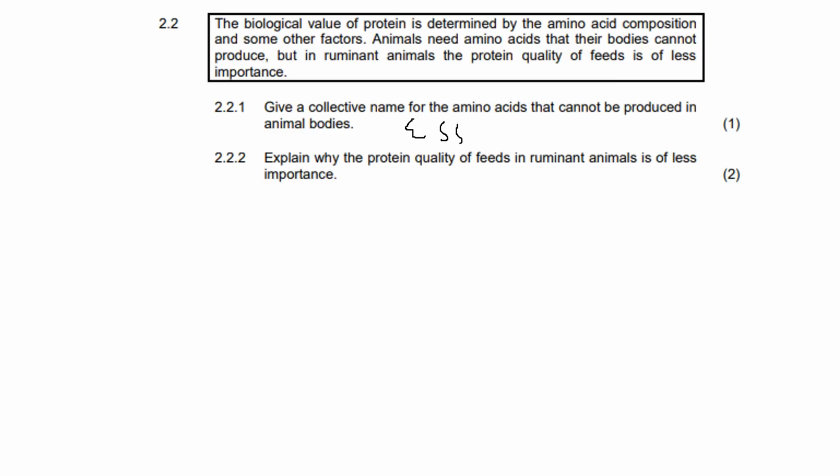Essential amino acids. They cannot be produced by animal bodies, so we call them essential amino acids. We're going to call it essential AA, which is amino acid.